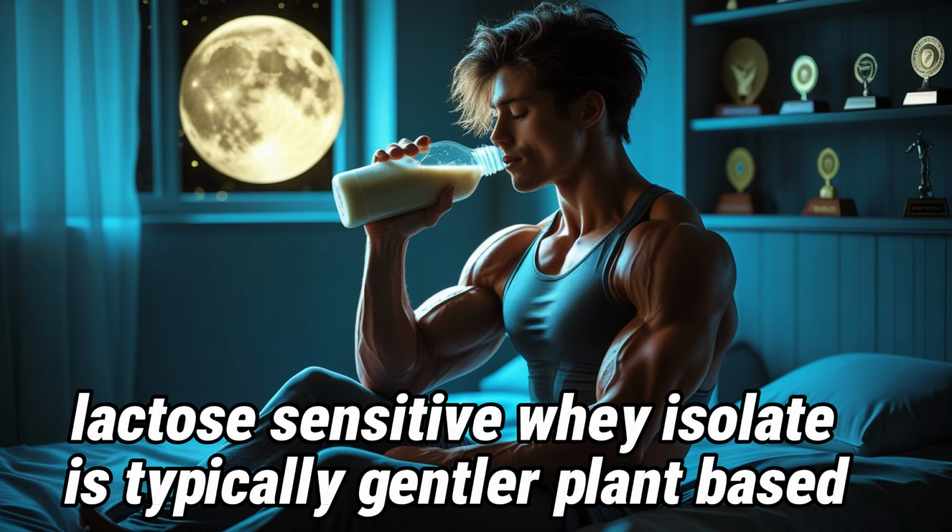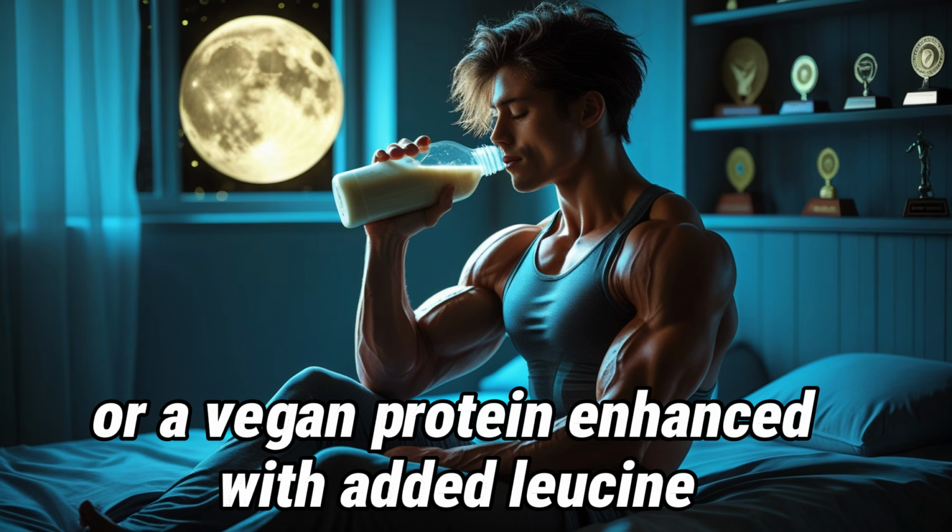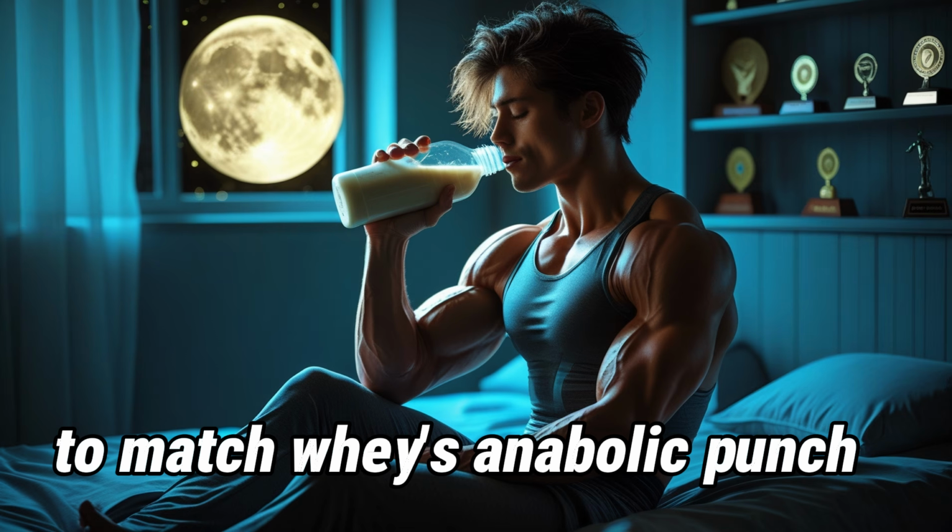Lactose-sensitive? Whey isolate is typically gentler. Plant-based? Use a pea and rice blend or a vegan protein enhanced with added leucine to match whey's anabolic punch.